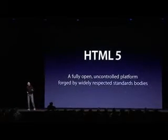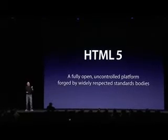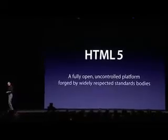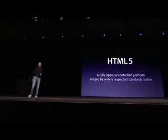HTML5 is a fully open, uncontrolled platform that is forged and defined by widely respected standards bodies. Apple is a member of some of these standards bodies along with lots of other companies, and we fully support HTML5. A lot of the technology in it has come from Apple, and Apple's browsers are in the lead in terms of supporting the full HTML5 standard. So we are behind this 100%, and it's fully open. Anyone can write HTML5 apps and have them on the iPad, the iPhone, the iPod Touch, and of course the Mac. The second platform we support is the App Store.